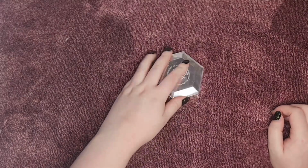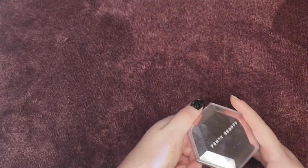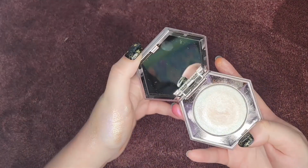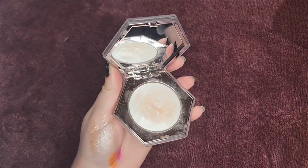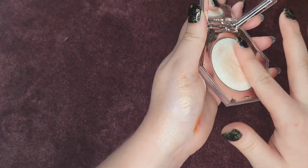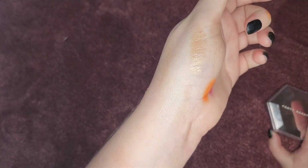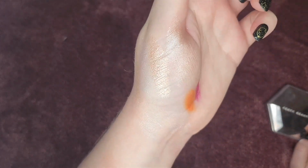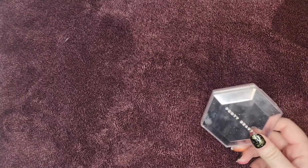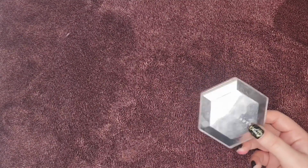This, however, is the star of the show. This is the All Over Diamond Bomb in the shade How Many Carats. And this is beautiful. It is such a pretty highlighter, and it's just like transparent with sparkles. And I don't like a sparkly highlight, but this one is kind of the exception. It's this one right here. It just looks so wet and reflective. I love this. I wear this for daily, natural looking makeup, and I can wear it for all over glam. So highly recommend that one.